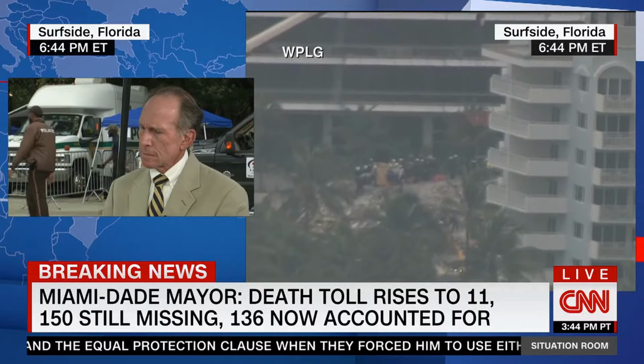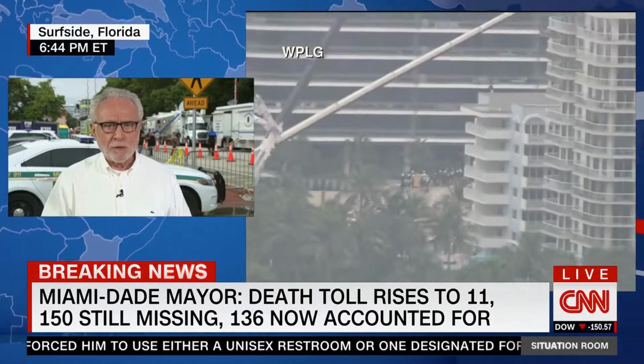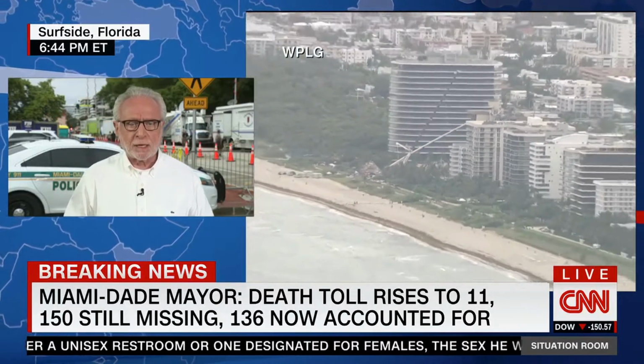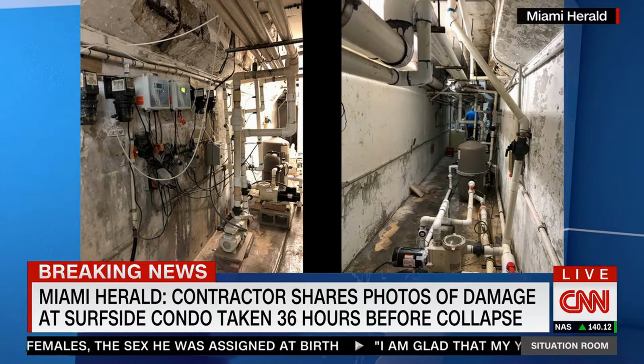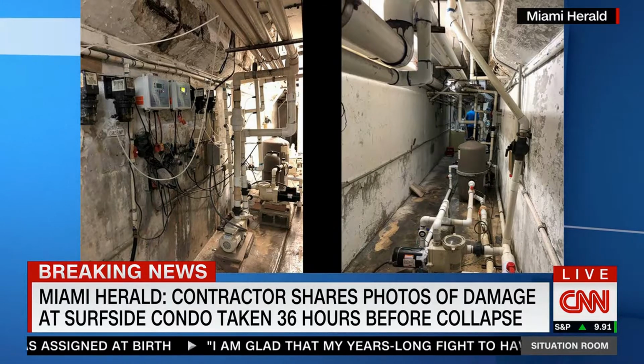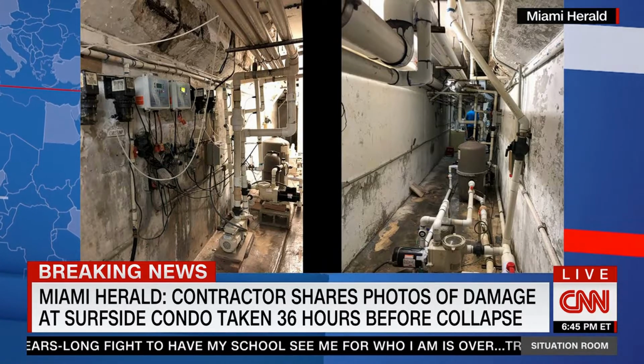We have that reporter joining us on the phone right now from the Miami Herald with the pictures showing this damage at the Surfside condo, taken by a contractor only 36 hours before it collapsed. CNN has independently reached out about the report, and a spokesperson for the Champlain Towers South Condo Association declined to comment. But let's talk with one of the reporters who actually broke the story. Sarah Blasky is joining us right now on the phone. Sarah, tell us about what this pool contractor was stunned by seeing on the site here. What exactly did he tell you?